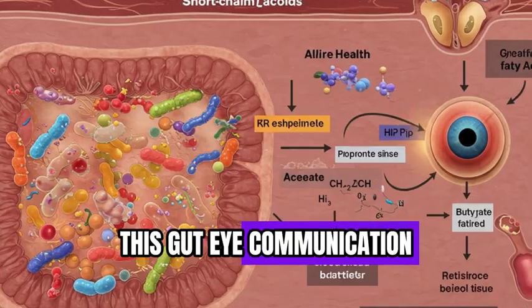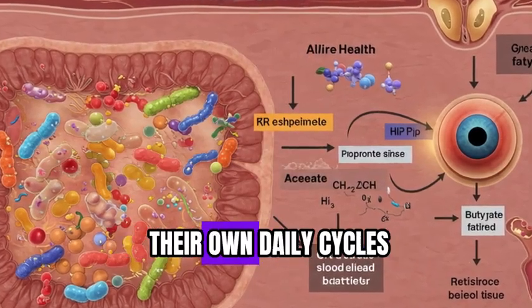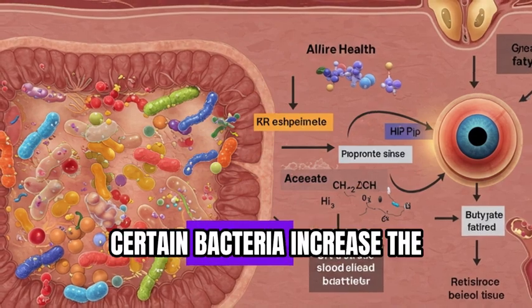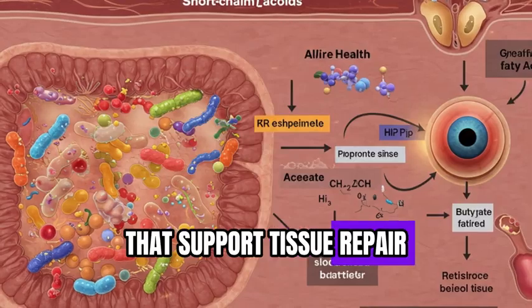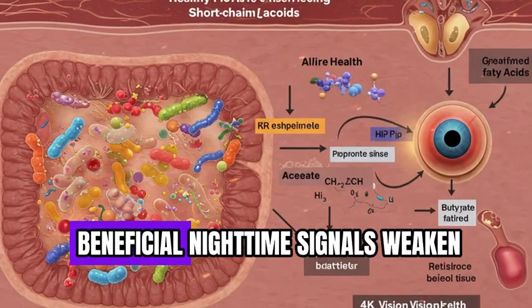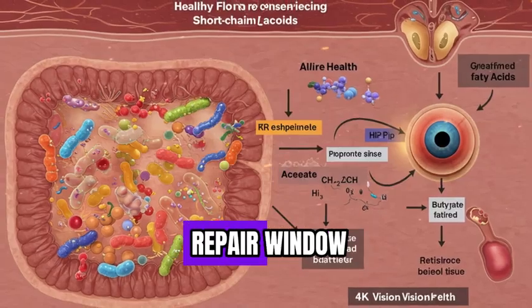This gut-eye communication also interacts with the circadian rhythm. Healthy gut microbes follow their own daily cycles, producing different metabolites during the day and night. During sleep, certain bacteria increase the output of anti-inflammatory compounds that support tissue repair, including the eyes. If your gut rhythm is disrupted by irregular eating times or poor sleep, those beneficial nighttime signals weaken, and your body misses out on this natural repair window.